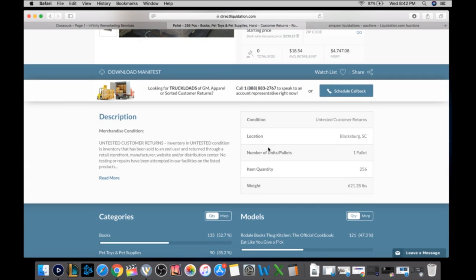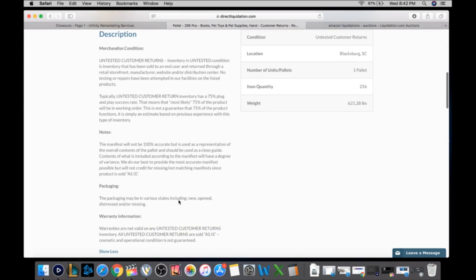There's the location, number of pallets, number of units. There's the weight, 621 pounds. Untested customer returns. Remember, untested. It's always a risk. Everyone thinks that they're going to just buy pallets and sell it and make money. This stuff is customer returns for a reason. Some of it is not going to work. Some of it's going to be a customer bought it and took the power cable out of it, and now you don't have a power cable. You still might be able to sell the unit, perfectly good, but keep this in mind.